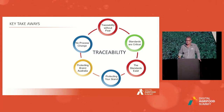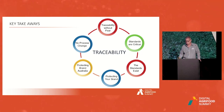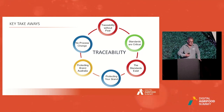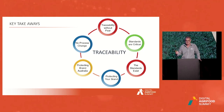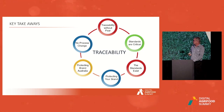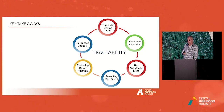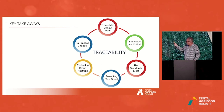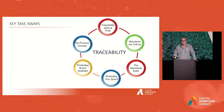If we work within those standards, the ability to roll out interoperability, all of those sorts of things, and not introduce major change to the people that we need to interact with the traceability systems becomes so much easier. It's that simple. The job, a lot of it, is already being done. What we're doing is harvesting data from those existing systems and linking it together, and that's the real tricky part that we've all solved. Protecting your brand or your reputation, it's coming.